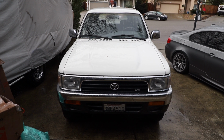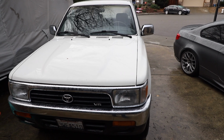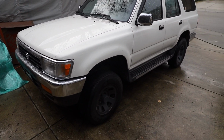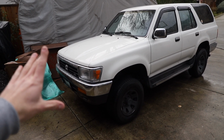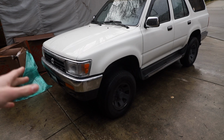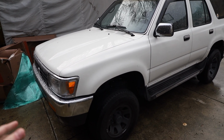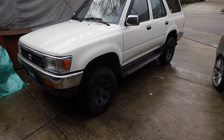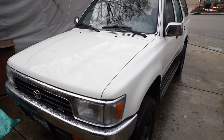This is, like I said, a 1993. It has a good 260,000 miles on it, but you know, it's an old Toyota, so that didn't really bother me. It's been in the same family its whole life, and it's never left the location it was purchased. So it's pretty freaking crazy. This is kind of a diamond in the rough. I won't tell you how much I paid for it, but I will tell you it was ridiculously cheap. It was cheaper than my E36 M3 interior that I just purchased. I really didn't feel bad about this.